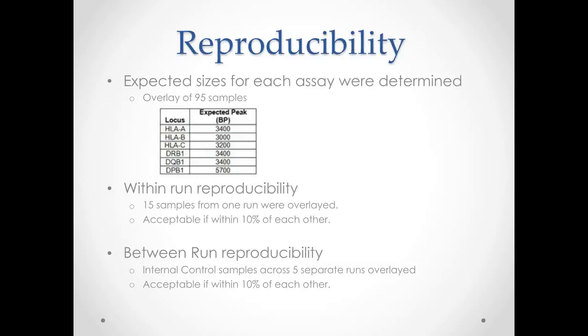First, reproducibility. So expected sizes for each assay were determined. Variation in migration between the LabChip and the manual gel electrophoresis was observed. So to determine the new expected peak sizes, 95 samples for each locus, so times 6, were overlaid. The software was then used to confirm what the new peak size was and that it was reproducible within a window of 10%. All peaks were then identified by the software, indicating that the assay was reproducible. So for HLA-A, for example, our expected peak is now 3,400 base pairs. And at the bottom, for our DPB1 assays, 5,700 base pairs.